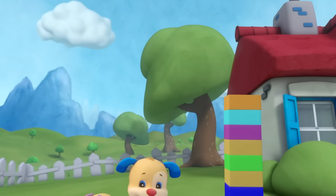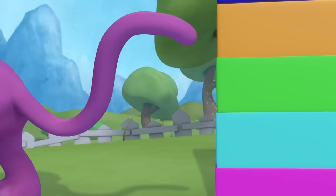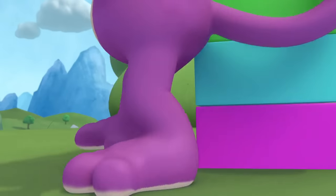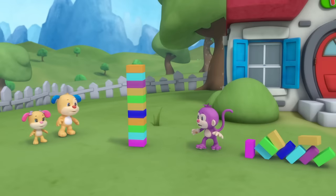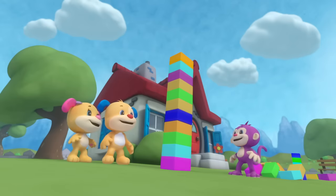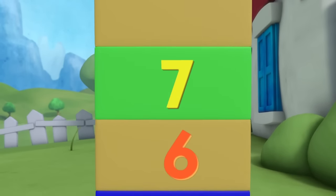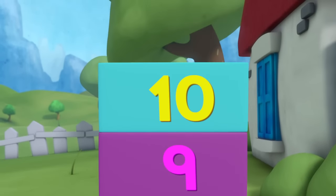Build towers to the sky. Stack blocks to reach up high. Can we count from 1 to 10? Build and learn with our best friends. 1, 2, 3, 4, 5, 6, 7, 8, 9, 10.